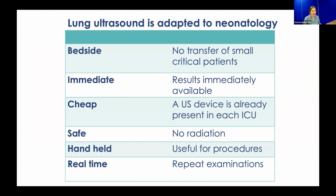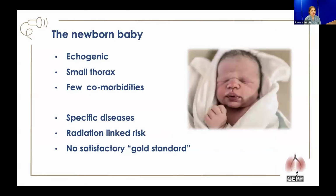And of course, let's think about the practical things. It's bedside, we have the results immediately. And most neonatal units in many countries already have a device. And of course, one main thing is that it is non-radiating.